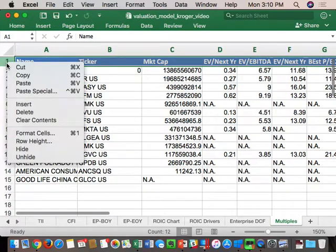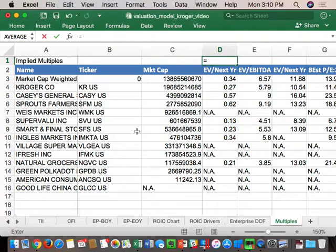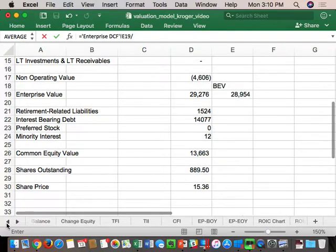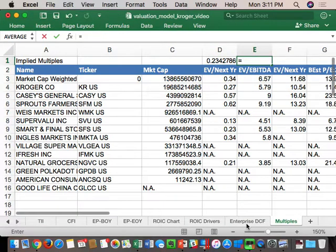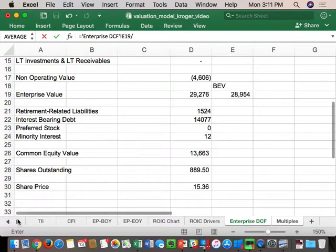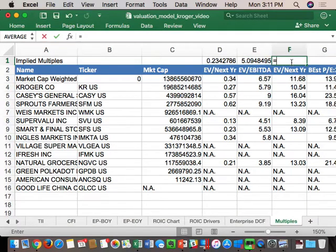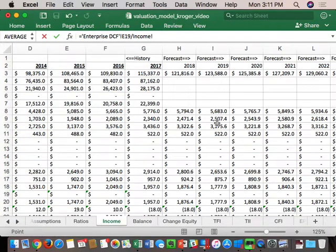Add a column, insert row 1, and these are going to be called implied multiples. If I can spell multiples. All right, so EV to sales in our model: Bloomberg EV divided by sales, off the income tab, 2019 sales. EV to EBITDA, off the enterprise DCF, divided by income, EV to 2019 EBITDA, and EV to EBIT equals Bloomberg enterprise value divided by income 2019 EBIT.